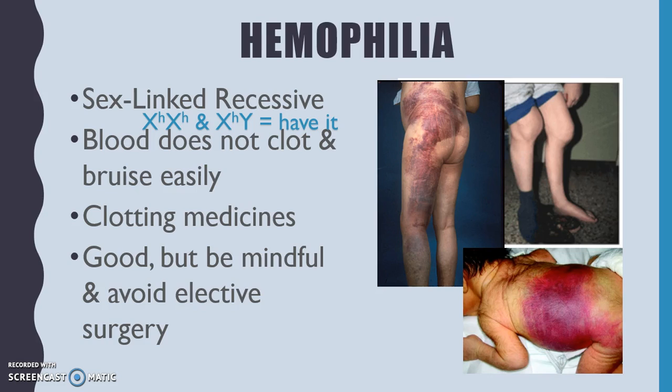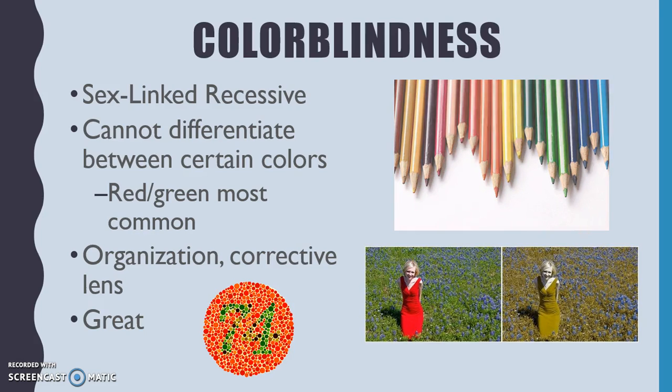And it's pretty good if you avoid any elective surgery, because surgery, you are cutting yourself open. So if you're a person with hemophilia, you're not going to want to do that because there's a very good chance that you could die during that surgery. So that's hemophilia. The next disease is color blindness.